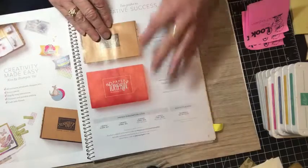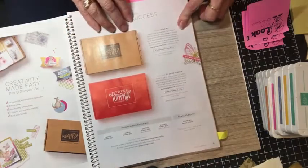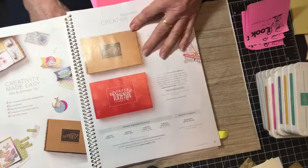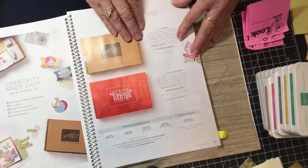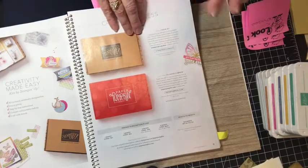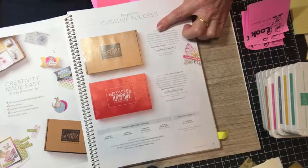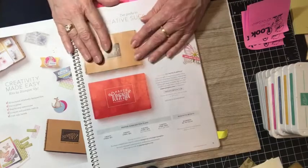Now, they're starting something new, and what are they calling it? Choose your kit. And these will be different kits that will rotate. You'll only be able to see them online. They're not going to be in the catalog. But they will rotate different kits in and out throughout the year. And I believe those are all inclusive also. So that's fun.